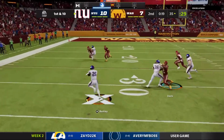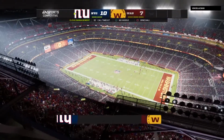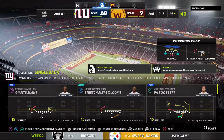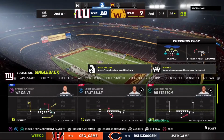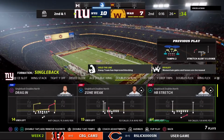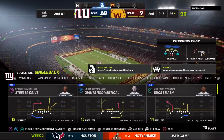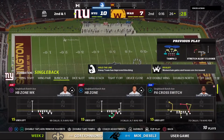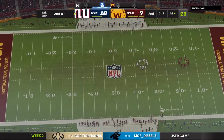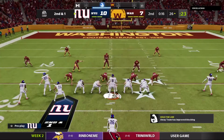They'll run on 1st down. Barkley. And he's going to get a solid gain of 9 before being brought down. 2nd and right at a yard. The Giants going to go ahead and use the first of their timeouts as they stop it with 16 seconds to go in half number 1. The last run got 9. That leaves them with 2nd and a yard.